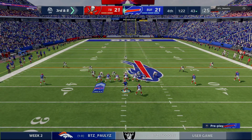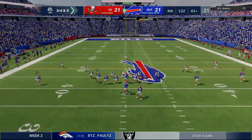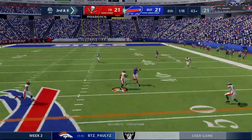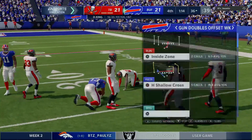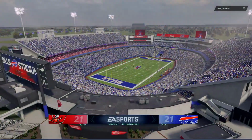Check mark 33. Able to find Waller. That's complete. And they'll get this well past midfield before being stopped just before the 35.